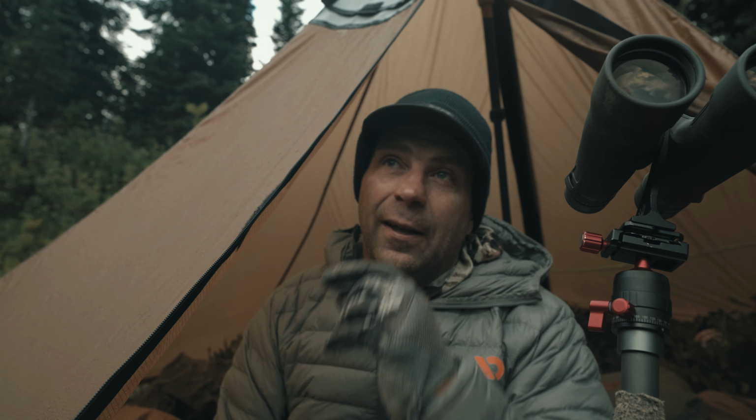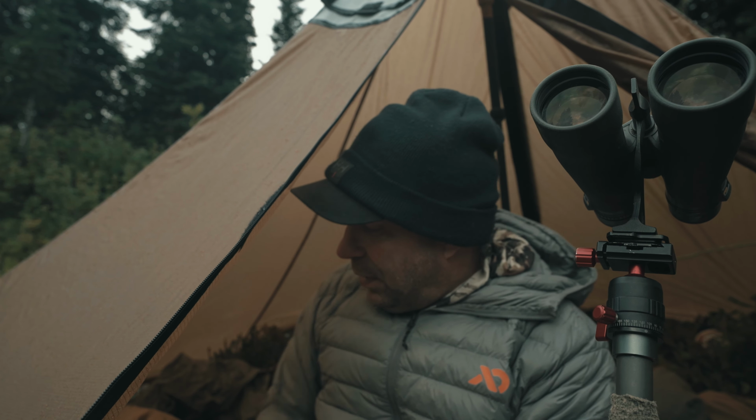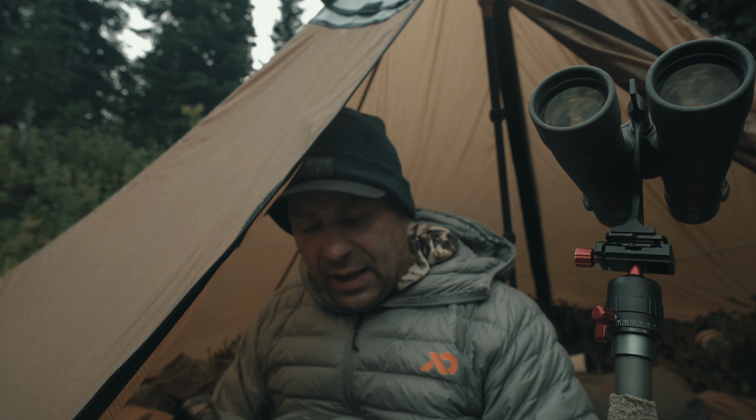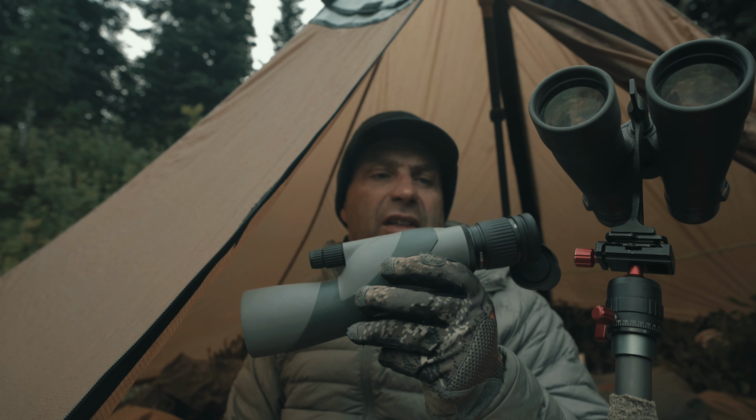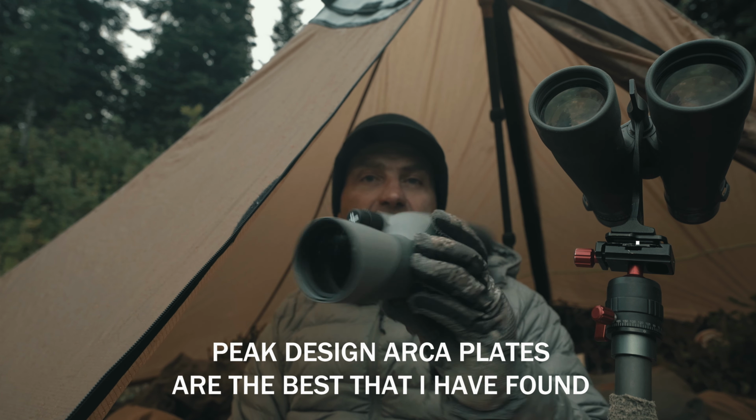Now, certainly at 1,000 yards, even with these 12 by 50s, these Vortex Razors, it's got to be a big buck for you to be able to really determine. You can see a lot with body language and stuff still at 1,000 yards. But the difference between a 2-point and a 3-point at 1,000 yards is pretty hard to tell with the 12 powers. So I run my little 11 by 33, I think this thing is. Yeah, my 11 by 33 Vortex Razor.